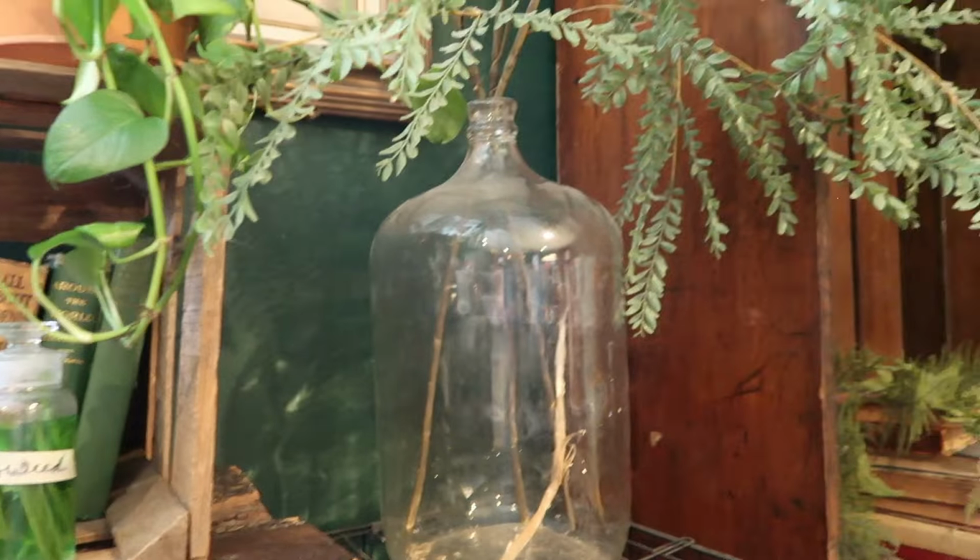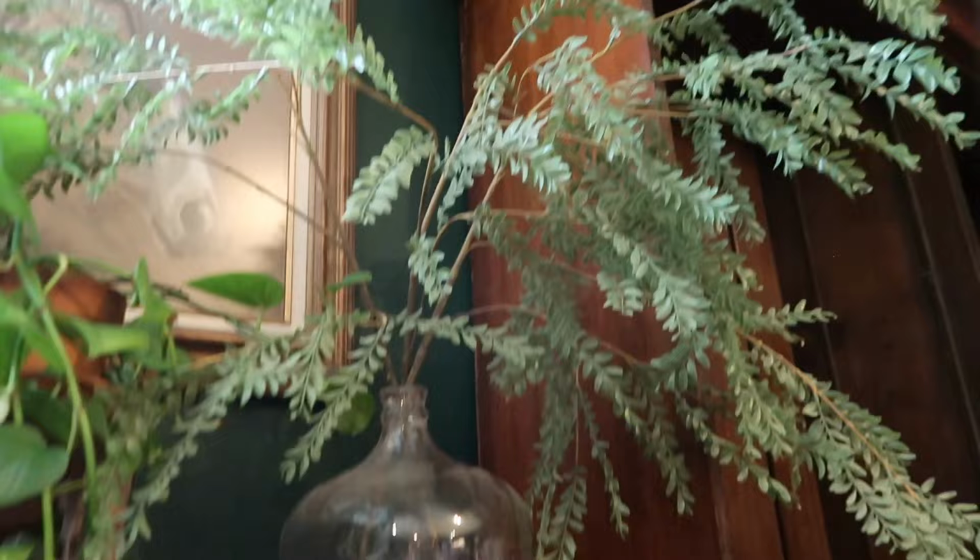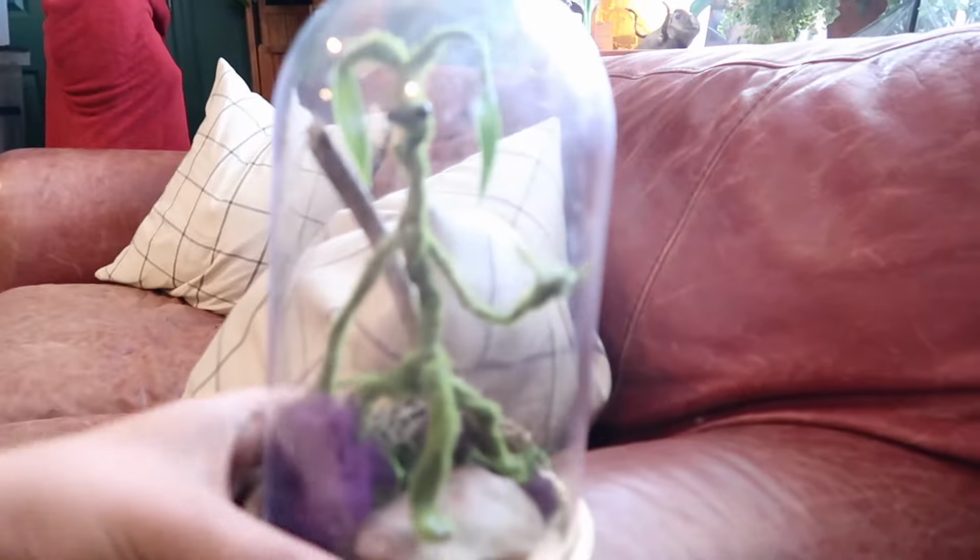And then to kind of fill in this space right here, I had this jar with this greenery already in it. We just kind of plopped it over here. Oh my goodness, this one. What is it? This one's so cute.